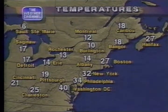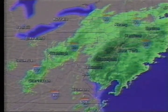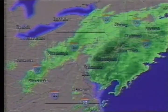All right, the temperatures are cold. We've got a very cold snow falling. 14 in Albany, 13 in Rochester, still 32 in New York, and still we've got some sleet and snow mixed in there with it. Rain right now for Philadelphia, and if you head around to the New York metro area out to Long Island, still raining, but we will start to see that snow edging further southward as the day progresses.